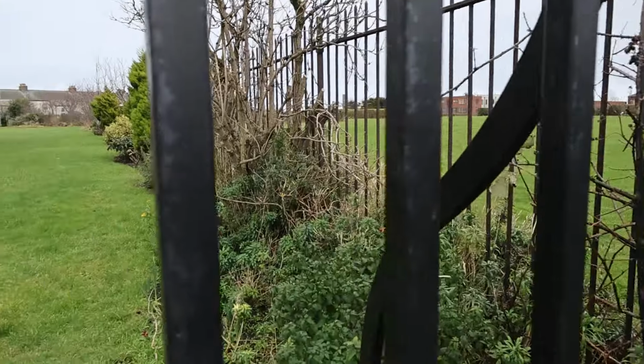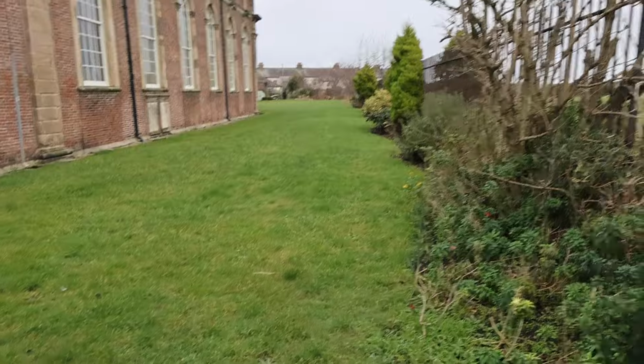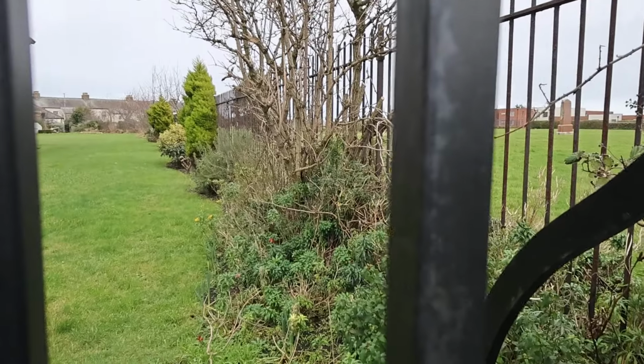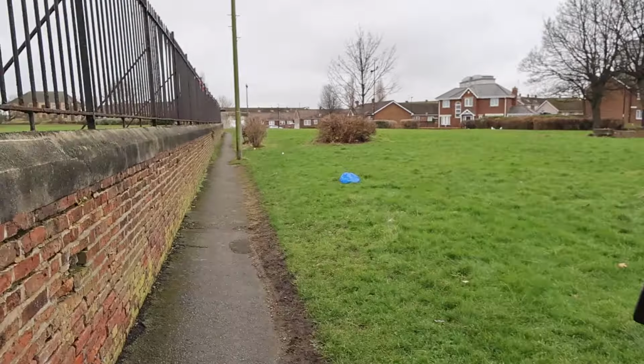So as you can see through there, this bit must have been the garden of remembrance, a small bit, and the parkland was the area on the right. I'd always thought it was just all a garden of remembrance, but that article specifies that it was sort of like a split.